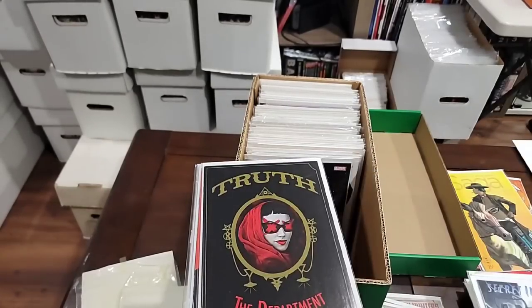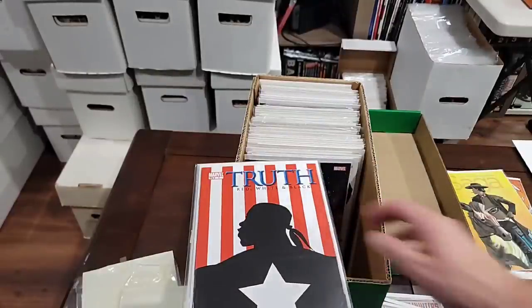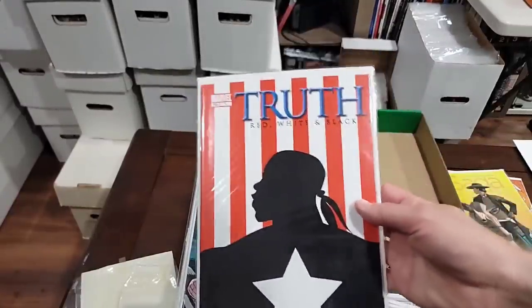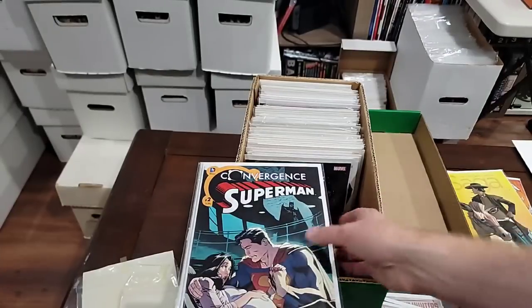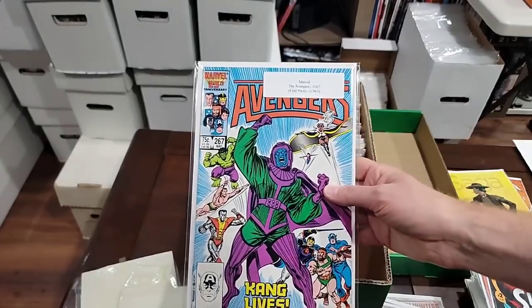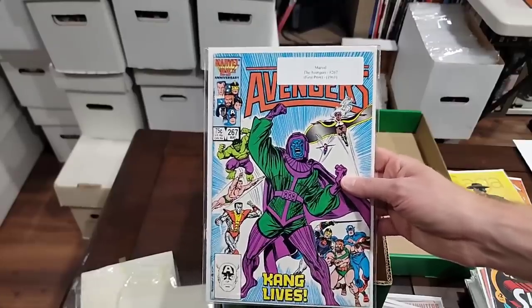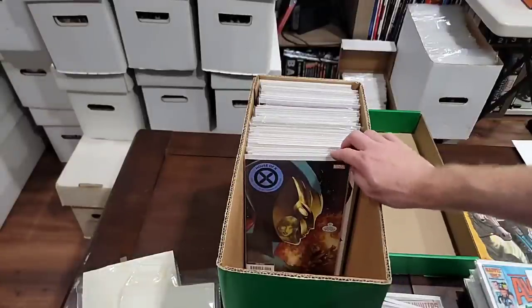We'll take that. Department of Truth, we'll take that. Oh, nice. Truth: Red, White, and Black. I forgot his name. This is a key issue. I think it's a 4 issue. This is first Jonathan Kent. This is the Kang storyline in Avengers. This book is getting hot, even with Kang's current, Jonathan Majors' current situation.